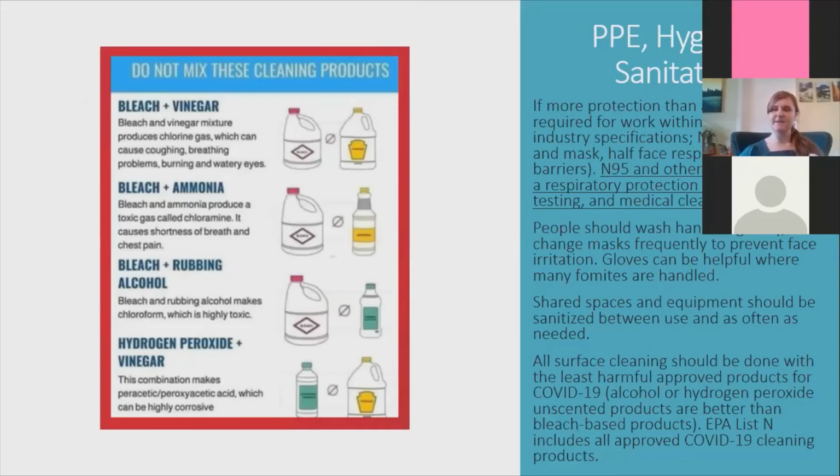As far as PPE, hygiene and sanitation, we did discuss that cleaning of surfaces is required, and the frequency needs to be determined based on use and shared spaces, and that's part of your COVID-19 safety plan for reopening. And there's a lot more resources in some of the links that I've shown you. And then again, all of these, we're going to go into a lot greater depth in different talks, and we can talk about it more in question and answers.